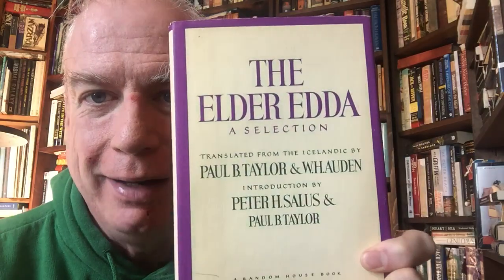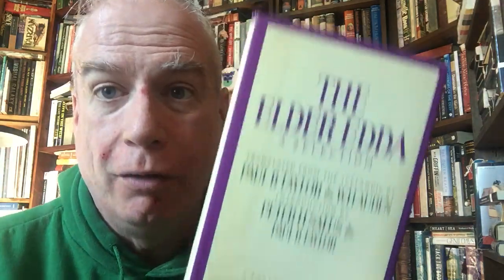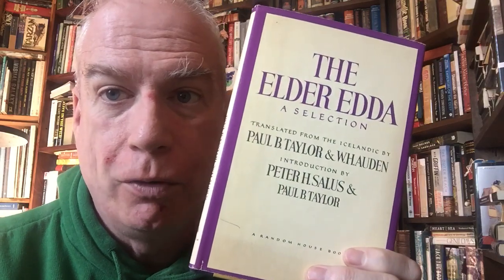So what is this next one? Okay, this is Paul Taylor and W.H. Auden. This is a translation that they did. They dedicated it to Tolkien, and this is the Elder Edda, a selection from the Elder Edda. Very, very good stuff. A treasure trove of Norse mythology.